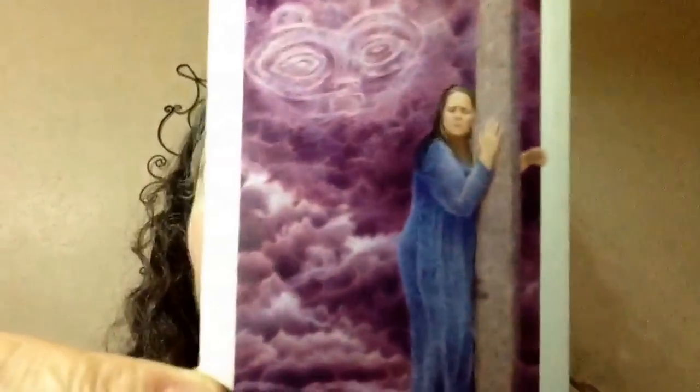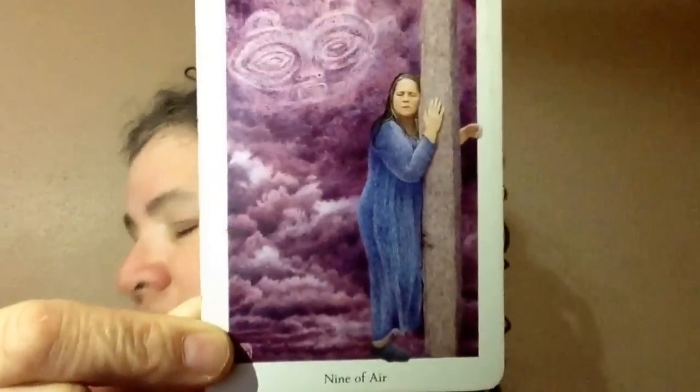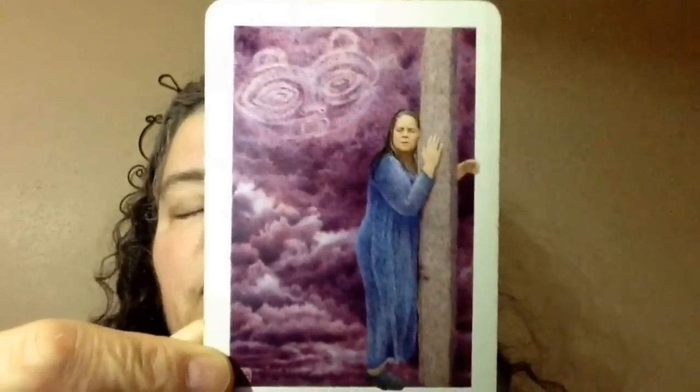But her aces all have that potential to see. That's what I want in any tarot deck when I have the aces come up. Our air card, Swords, is the 9 of air. This card is very typically a card of anxiety and nightmare.